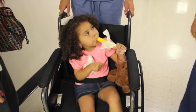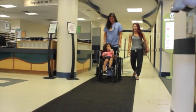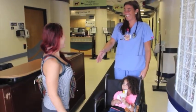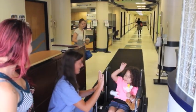Once Annie changes into her own clothes, she can ride in a wheelchair or a special wagon back out to her car to go home. Annie is all done with her surgery. The next day, a nurse will call Annie's mom to check in and see how Annie is feeling. This way, if Annie or her mom has any questions they forgot to ask, the nurse will make sure to answer them.